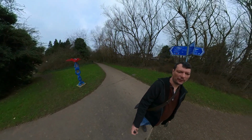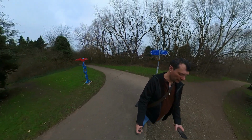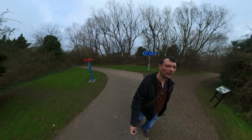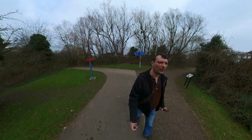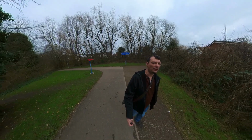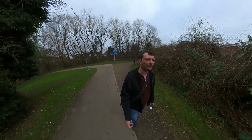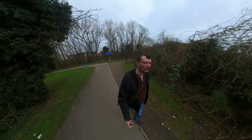Today's route largely follows the Ladybrook Valley Interest Trail and takes in such attractions as Abney Hall Park, Bramhall Park and Bramhall Hall, and St Mary's Church in Cheadle, which is a 15th, 16th century Grade 1 listed church apparently. So let's get underway.